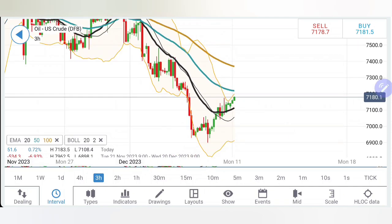Now one must notice that this was the consolidation zone on the 3-hour charts at around 73 and 74. After that, a sharp drop, and now it is retracing. Look again at the slope, what we are seeing here, and this is again a retracement, not a reversal, as long as the 73, 74 zone is not taken on the upside.